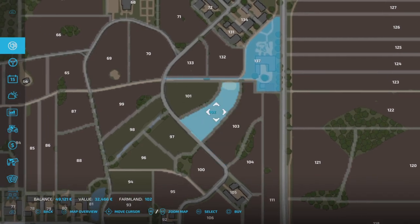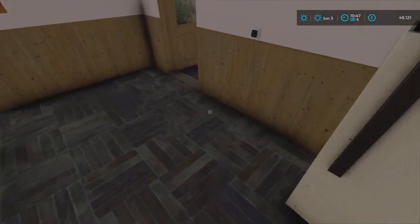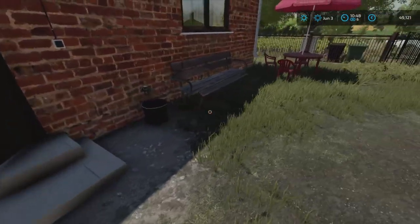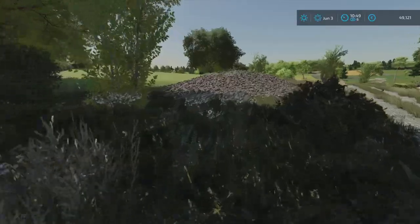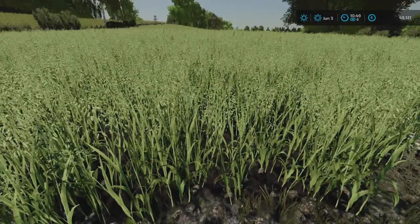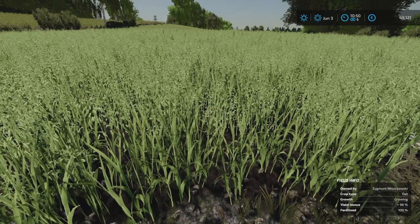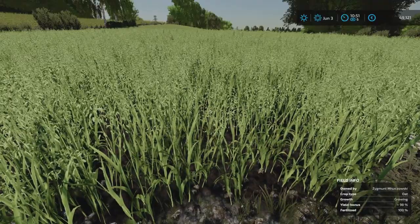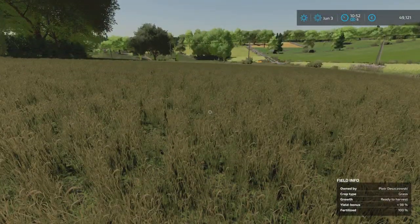I'd like to get the cornfield. What's in that one, though? I don't know. Let's go find out. So this one's 45,000. This one's like 32,000. What's that? Looks like oats, right? Yep, oats. It's 100% fertilized. And then the grass field is like 30.